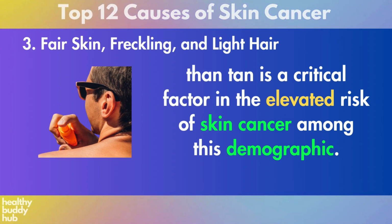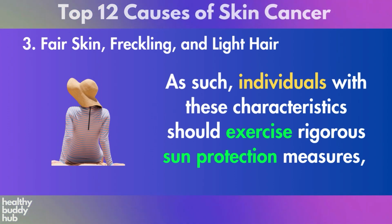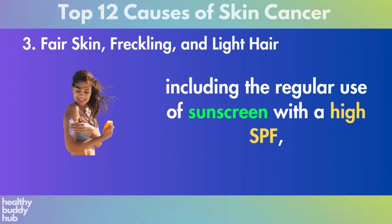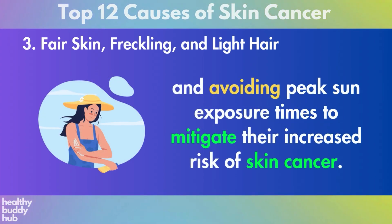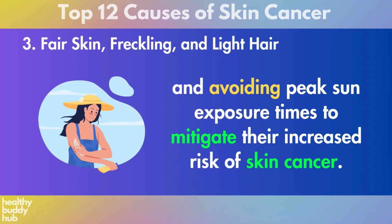cancer among this demographic. As such, individuals with these characteristics should exercise rigorous sun protection measures, including the regular use of sunscreen with a high SPF, wearing hats and protective clothing, and avoiding peak sun exposure times to mitigate their increased risk of skin cancer.